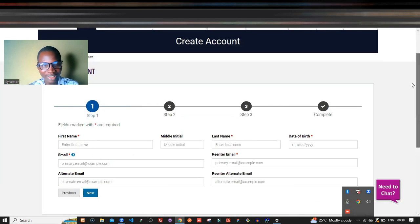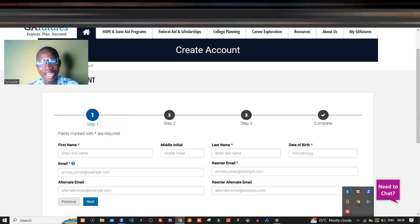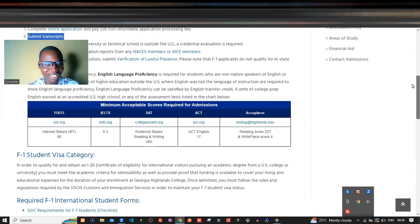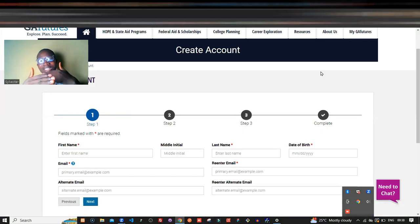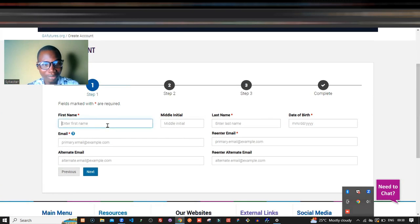So if I click student right now, you can see that I have this list of forms to fill. And if you go back to the previous page, it says you have to click on that link to make payment before you start your application. But that step has actually been removed because of the application fee waiver period. So here you fill in your first biodata information, you fill in your email, and you go to the next step. So let's quickly fill this together.